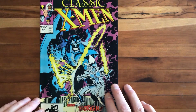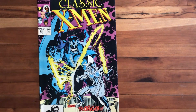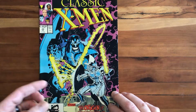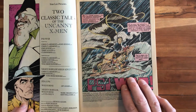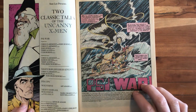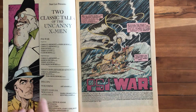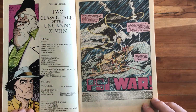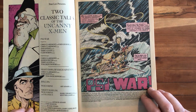Second, we have another Art Adams, Classic X-Men 23. This is the Psy-War story, the origin of Professor X. Really gorgeous cover, totally great. Let's look at the front piece too with Amahl Farouk. Look at that dastardly villain there, and Xavier in his dashing explorer's cap. Very cool. And this was a story that originally appeared in X-Men 117.